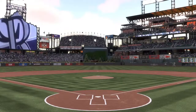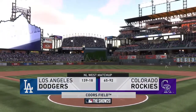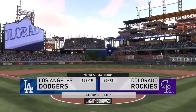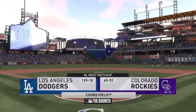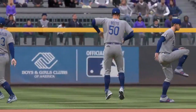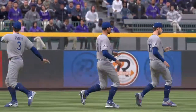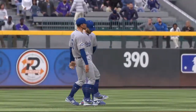We are under the lights as the show gets you ready for another edition of Major League Baseball. Coming up, we've got a good matchup in store between the LA Dodgers and the Colorado Rockies. The Dodgers look to match the longest winning streak in baseball history. Coming up next.